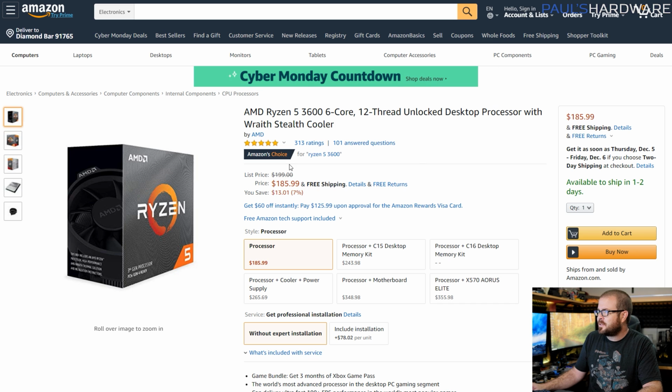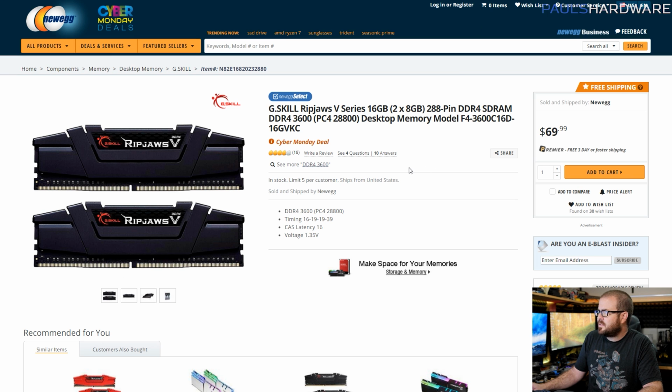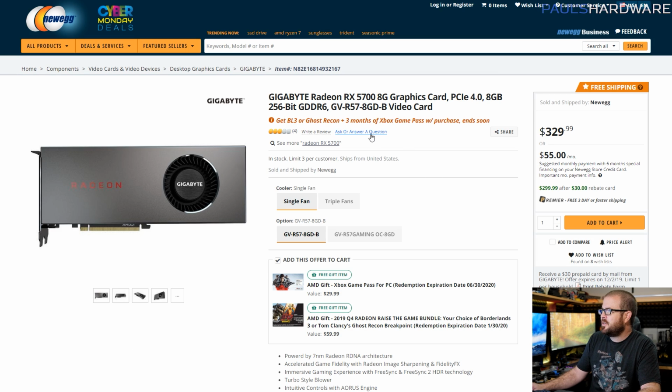So just to run down those really quickly, we had a slight price reduction of about $5 on the 3600. Same price of 115 bucks on the MSI Tomahawk Max. Same price of $70 on the G.Skill 3600 speed memory kit. Same price of $45, although I almost forgot you can clip this coupon for extra $3. $3 more savings brings that down to $42 for your SSD. Here is your graphics card for $300 with the rebate card, of course.